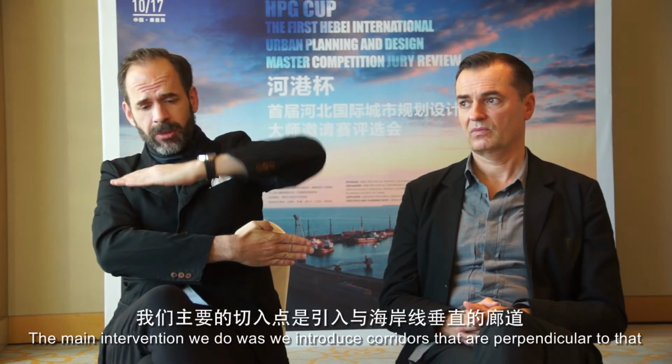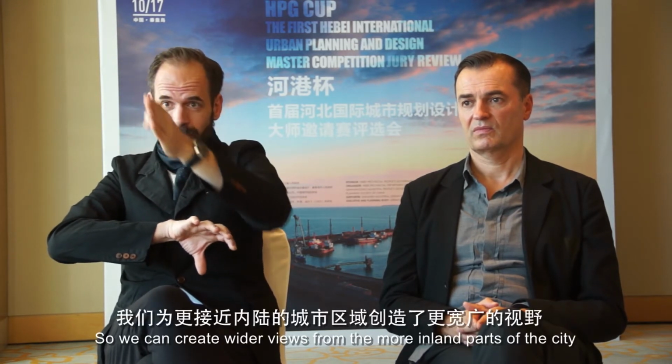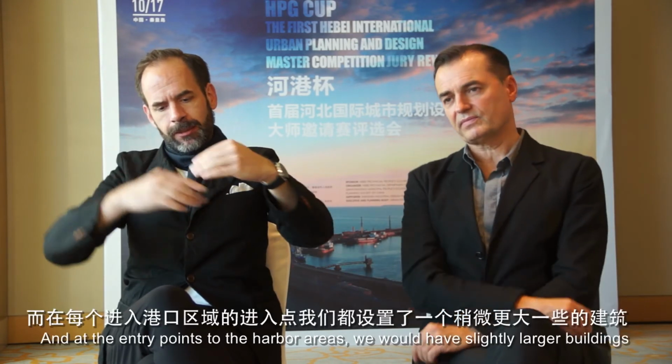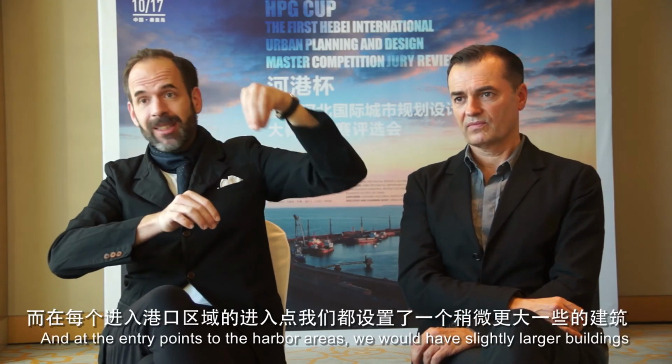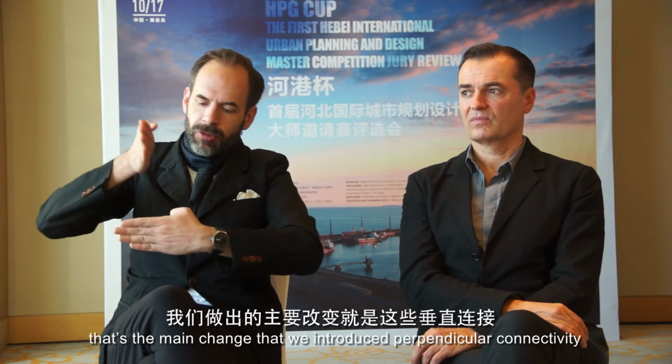And the main intervention we do is we introduce corridors that are perpendicular to that. And what this does, it not only activates the harbor area, it also advertises it to the other districts of the city. So we can create wider views from the more inland parts of the city, naturally connecting these elements. And at the entry points to the harbor areas, we will have slightly larger buildings. So from a distance, you can already see where you can enter the harbor area. And I think if you look at the structure of the current harbor, that's the main change, that we introduce a perpendicular connectivity and porosity that really brings the sea closer to the city.